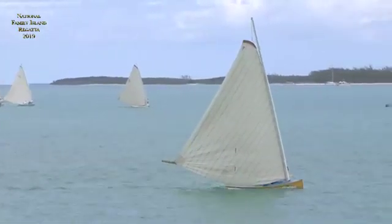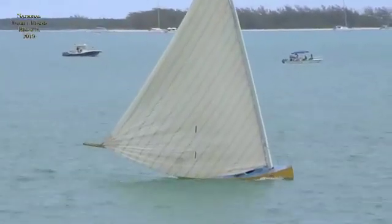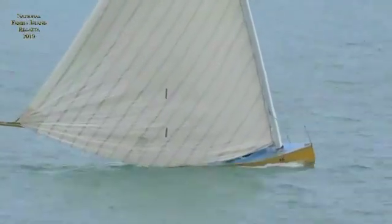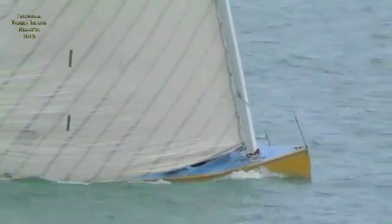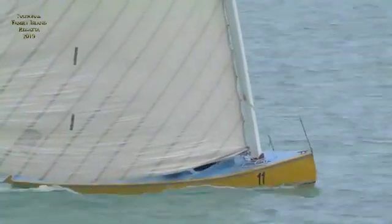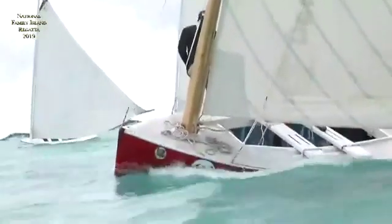But as you can see, Reg, we've got some of the boats sailing out. Right now on your screen is one of the yellow boats out of Maritari, seeming to be having some problems. Number 11 looks like that's Warrior, but still having some problems. As you can see, the boats are going away in two different directions now.